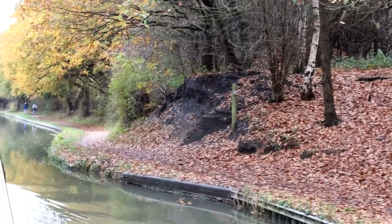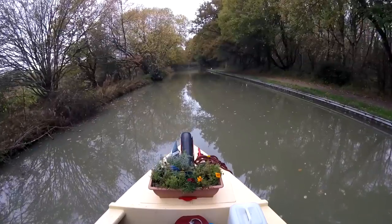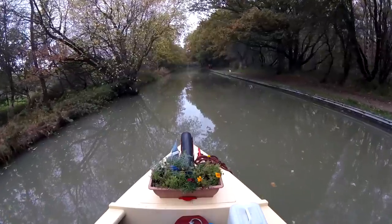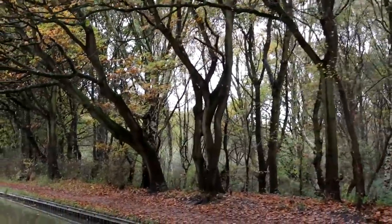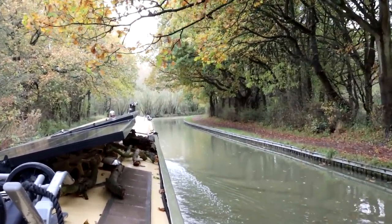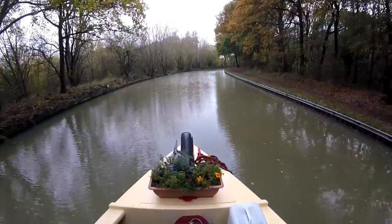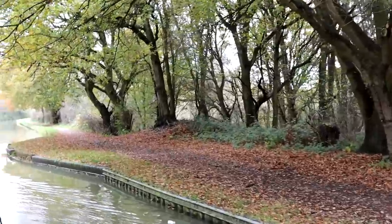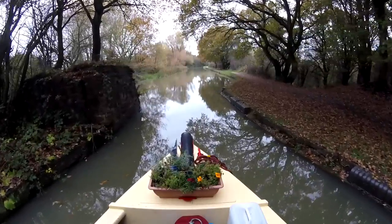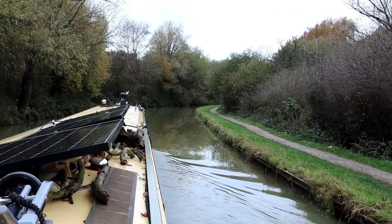This looks to be the remains of Bridge 57. Now remember, this whole area was hustling and bustling with mining. Another old bridge, looks like Bridge 58. There's too many to choose from.